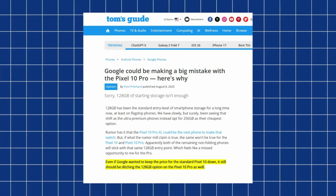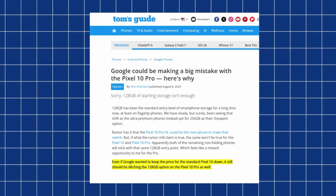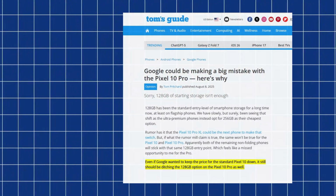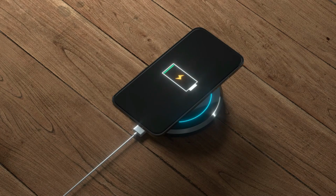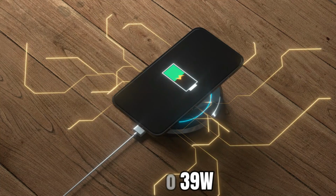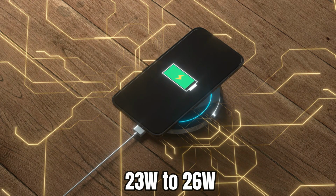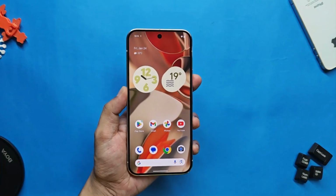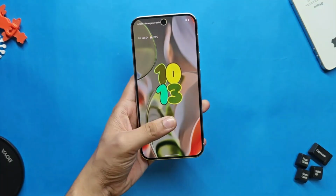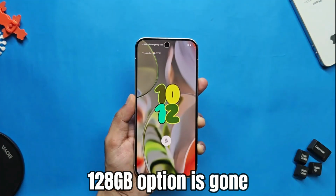Storage now starts at 256 gigabytes and tops out at 1 terabyte, eliminating the 128 gigabyte base. Charging sees a small bump too. Wired speeds climb from 37 watts to 39 watts and wireless from 23 watts to 26 watts. The trade-off is a higher entry price for the XL since the cheapest 128 gigabyte option is gone.